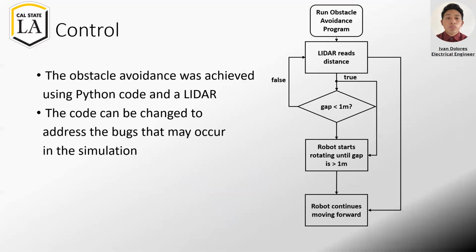Now, the obstacle avoidance program was designed using Python and a lidar. The code can be changed to address the bugs that may occur in the simulation, such as finding the maximum gap between the robot and the obstacle.